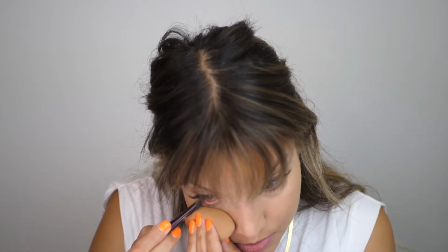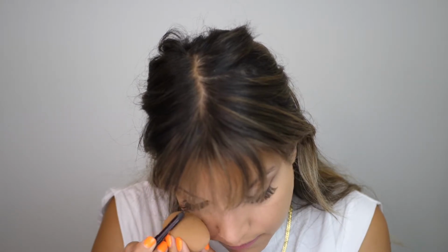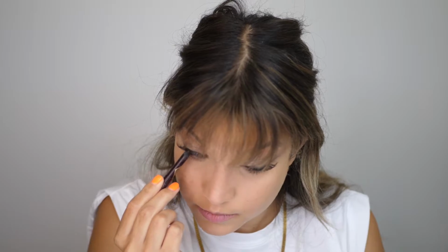So doing that step really kind of intensifies the look. If you feel like that's too much for you, don't do brown, just do a nude or a white on the lower lash line, and that will keep everything looking nice and bright and fresh and like wide awake and wide-eyed. For me, even though this is a more natural makeup, I wanted to have sort of that sultry feel to it, and lining inside is really where that comes from for me.